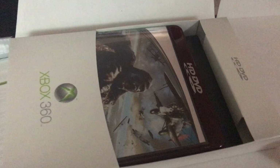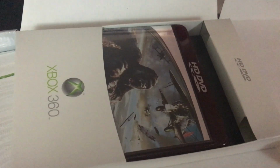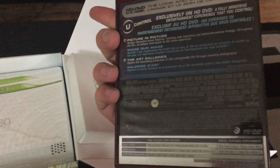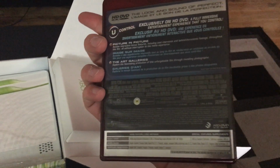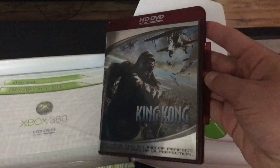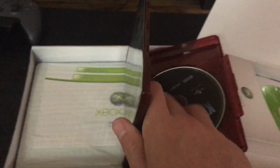Comes with King Kong, I believe, from what I've seen in stores in the past, and even at things like yard sales. Most of the version of this that everyone has includes King Kong, but I believe some models included a different movie or more movies in addition to King Kong. The look and sound of Perfect. Not necessarily fitting for what is, in my opinion, a pretty crappy movie.